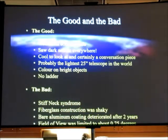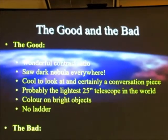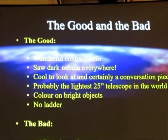Okay, so a few of the characteristics of that scope. Okay, the good. Had really good contrast ratio. I was really impressed with that. Dark nebula everywhere. It was a conversation piece. People came over to look at it. They'd never seen anything like it before. And it probably was the lightest 25-inch telescope in the world. Color on bright objects, which is quite evident. No ladder.